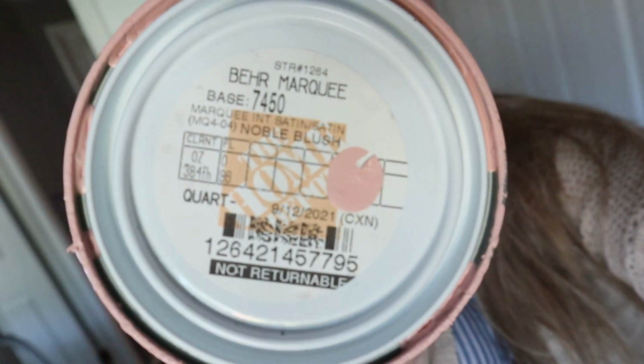Okay, so I found the paint that I needed. It is this one. But I did not find a paintbrush. I don't know where my paintbrushes are, so instead I'm just gonna use this. We can do it, it's fine.